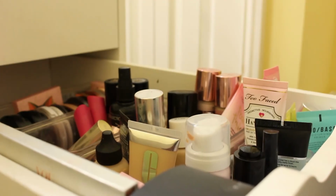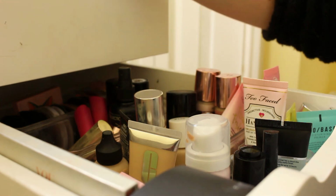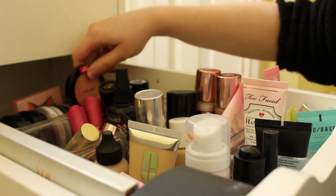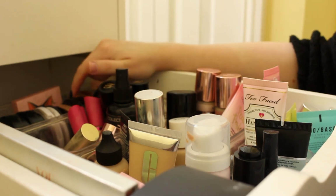You know what, I think I actually did pretty well, better than I expected. I pretty much have all of the blushes. Actually, I have one blush. It's Wet n Wild blush. Can I fit it? Oh, no. Okay, there we go. Okay, I now have all my blushes, bronzers and powders in one tray.